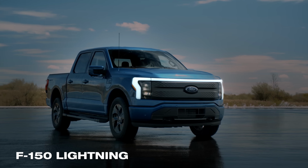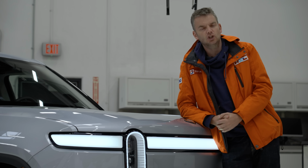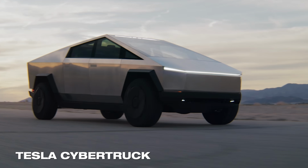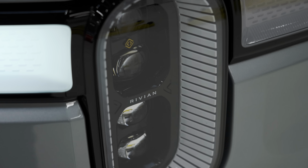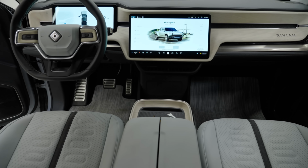Now that's a lot when you consider that Ford's F-150 Lightning, which is also an EV truck, will start at just under 40 grand, although it'll be more expensive for the plusher version, shall we say. Tesla also originally said its Cybertruck would be around 40 grand too, but frankly at the moment, who knows? Personally, I think it's going to be quite a bit more. In short then, the Rivian is expensive, but it does at least feel like a luxury good.